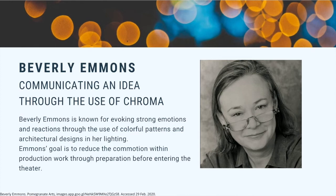An example is in Martha Graham's piece entitled Diversion of Angels. Emmons utilized warm, saturated colors to support the sensuous and appealing aspect of love, symbolized by the 3 couples as they dance across the stage.